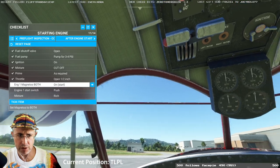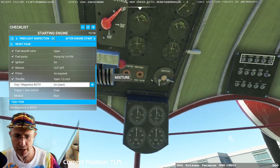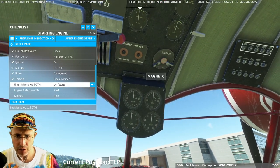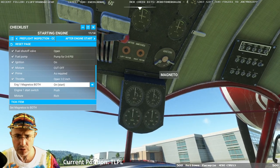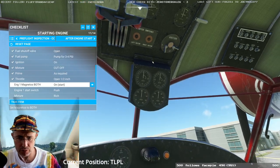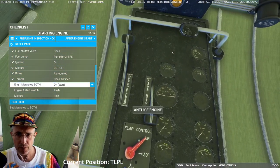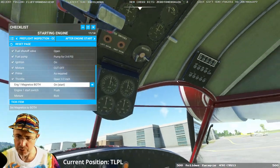Oh, magnetos both. Engine one start switch. Okay, engine one magnetos both. So I had it on, and now I had to put both, I guess. But it wasn't going. I think there's a problem with the fuel. I'm not sure. Maybe you have to prime it. I'm not sure where the primer is. Is it back here?